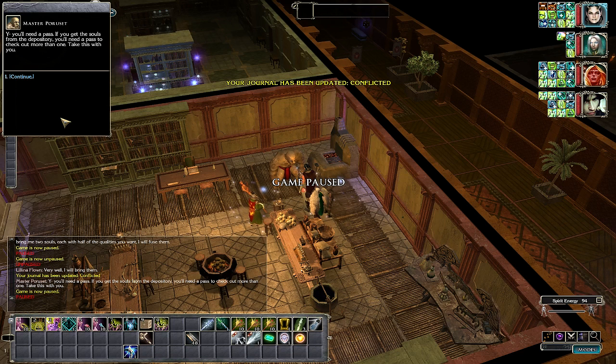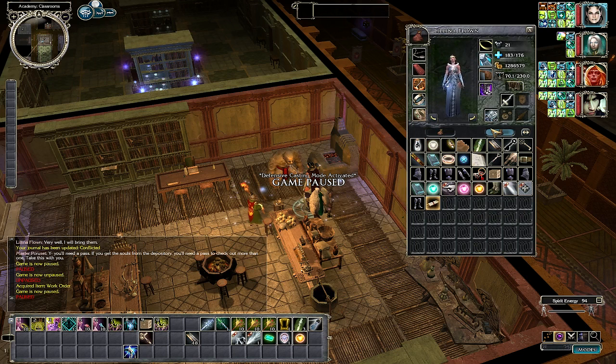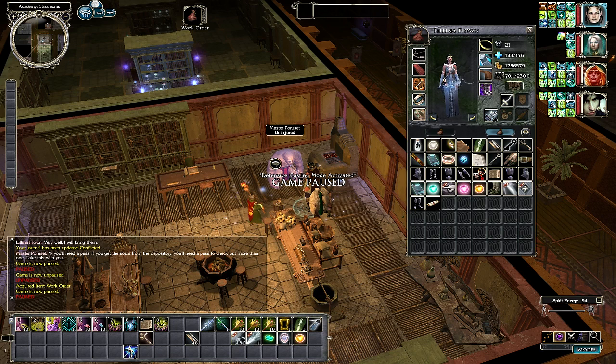You'll need a pass. If you get the soul from the depository, you'll need a pass to check out more than one. Take this with you. Well, how are we going to do this though? Work order. First it gave you this document. If given to the caretaker of the soul depository, it will enable you to check out 1 more soul than you would otherwise be permitted to remove. Problem is, I can't return the souls, so I would be unable to get out more. I don't want to fight against the defenses of the depository unless I absolutely have to.